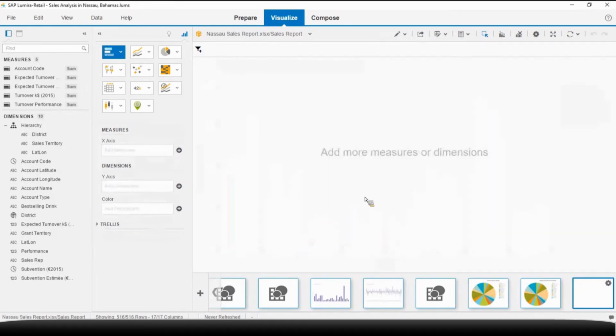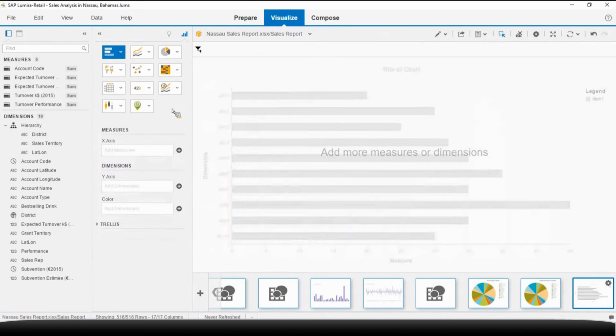So the Galigeo for Lumira charts maps lies right here, as you can see. It's directly accessible from the chart extension with the small Galigeo pin icon. Let's select the Galigeo map extension. You see there is the heat map one and the map, which is more the traditional type of use case. So let's select this one.